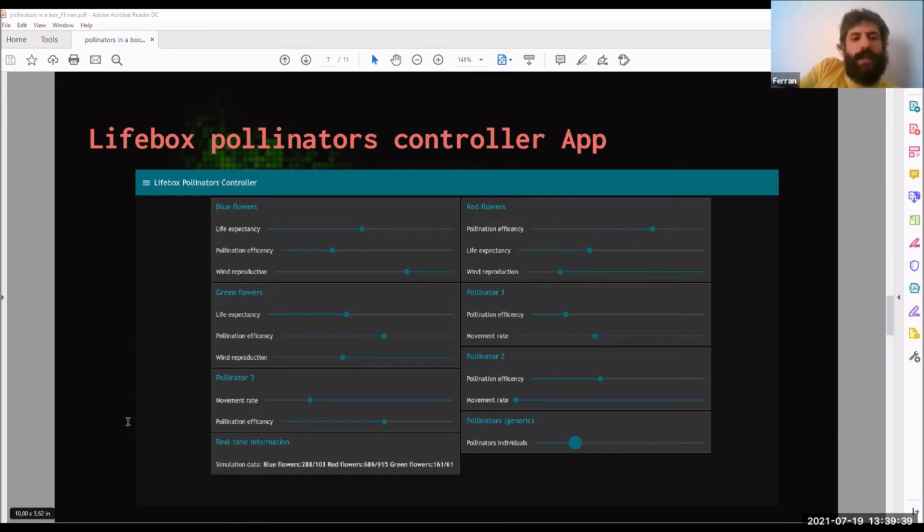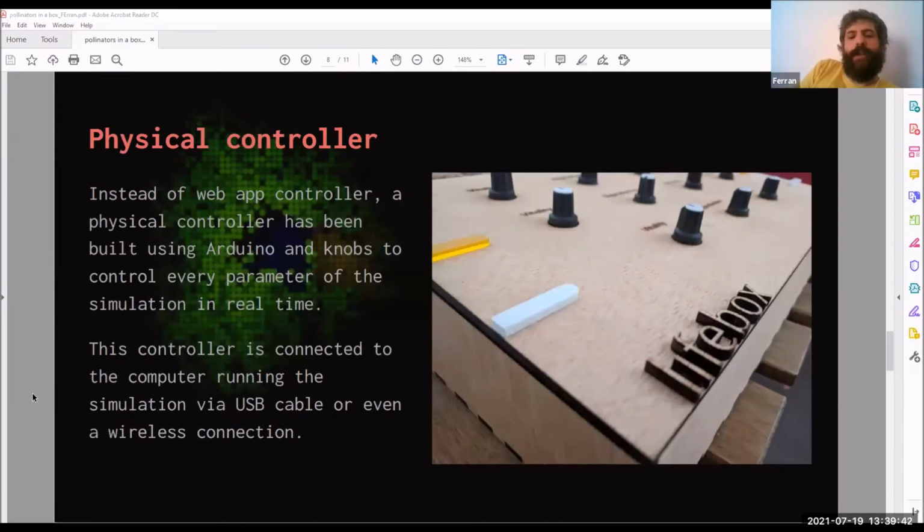And the next slide is the digital fabrication creation. You can have a physical controller with different knobs, a lot more knobs than the previous version, where you see on the left side of the box that you have 5 knobs. Here you have a lot of knobs, and you can change the simulation in real time by moving them. You project the simulation on a big screen or on the wall, and in real time you can change all the parameters and see what is happening in the simulation. This controller can work with a USB cable, or you can use a wireless connection. So you can physically change these knobs and see what is happening. Okay, next one.